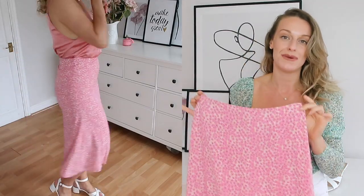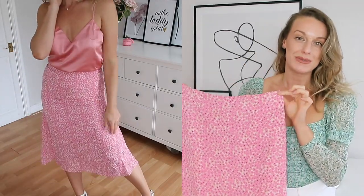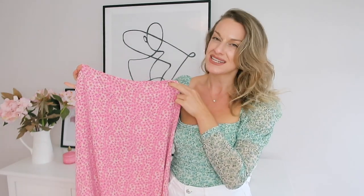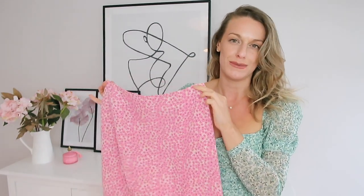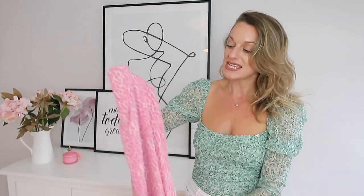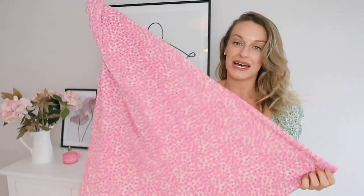You can easily wear it with little camis, little crops, anything you've got in your wardrobe. I'm assuming you probably have something that would go with it. I think they do mix and match pieces as well, so you could probably get a little top that matches if you like little co-ords. And this could be worn day, could be worn night, but it's entirely up to you. But nice to have the versatility of the option.